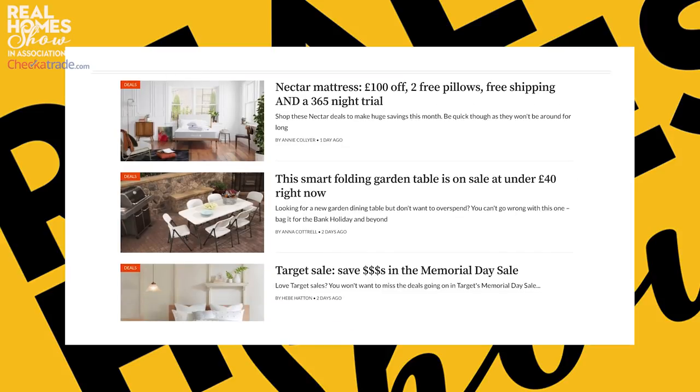Now, this weekend, I tried to tile a splashback in my bathroom, and let's just say it was more difficult than I expected. So now, renovation expert Jason Orme is going to explain why it's worth you and I employing a professional tiler.